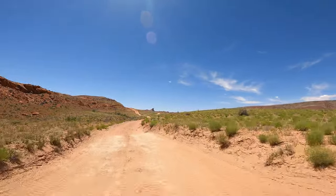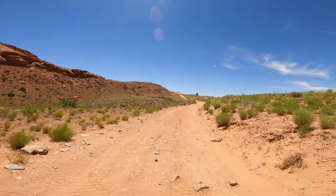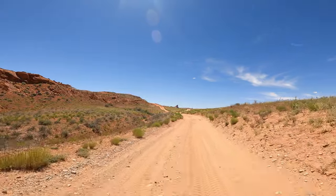Just about center of the screen, you'll see a geological feature kind of sticking up there. That's called Mule's Ear. It's on the other side of the San Juan River.